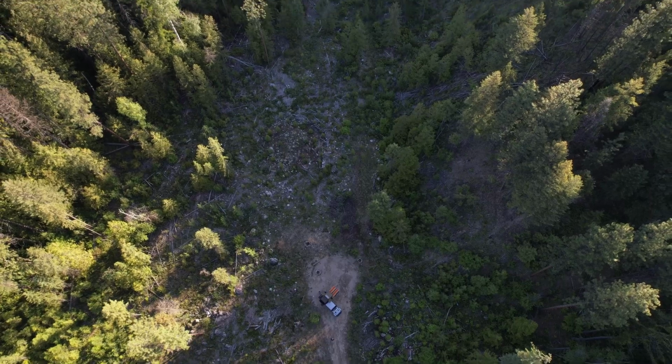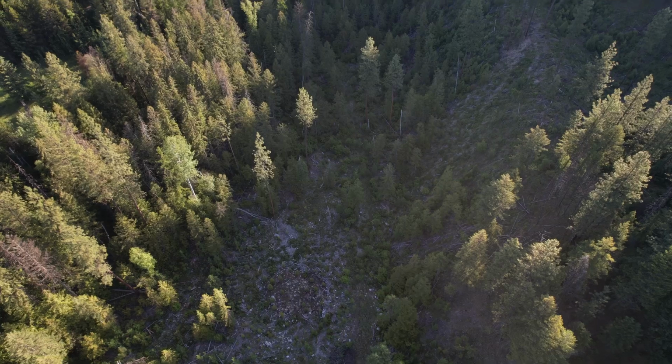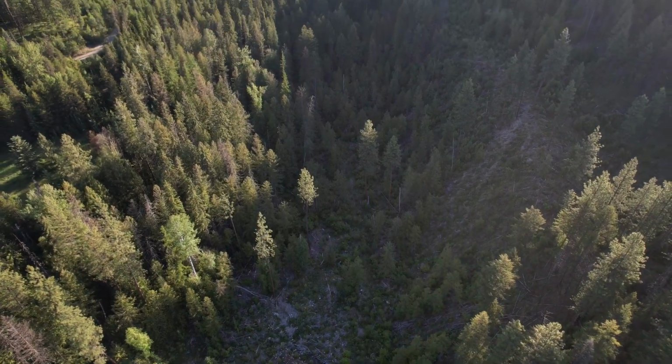After a peaceful night's sleep at our camp spot outside Christina Lake, we woke up early, packed up camp, and hit the trail.